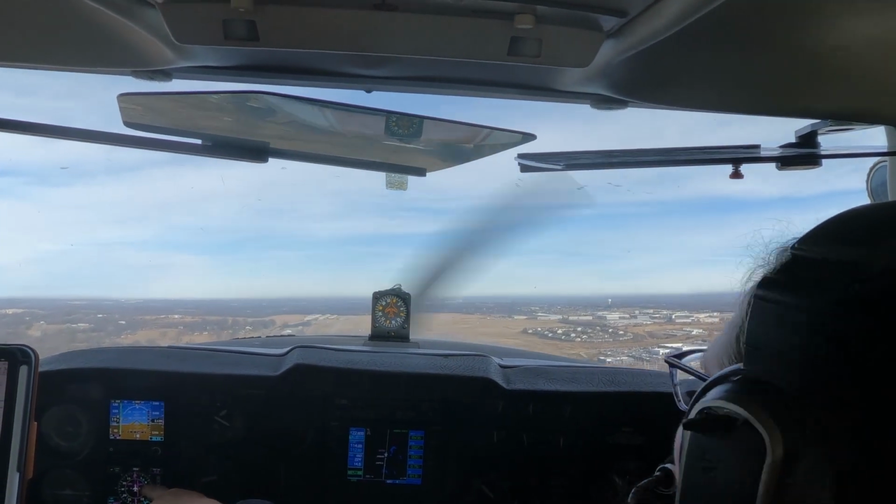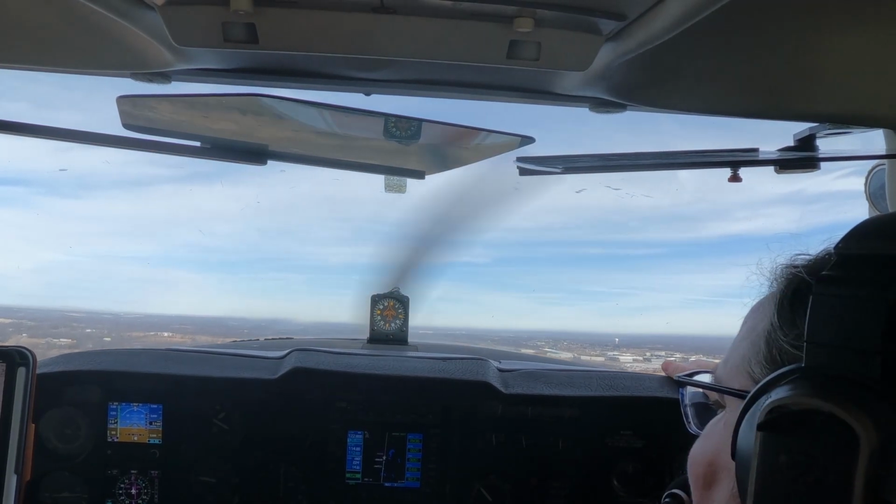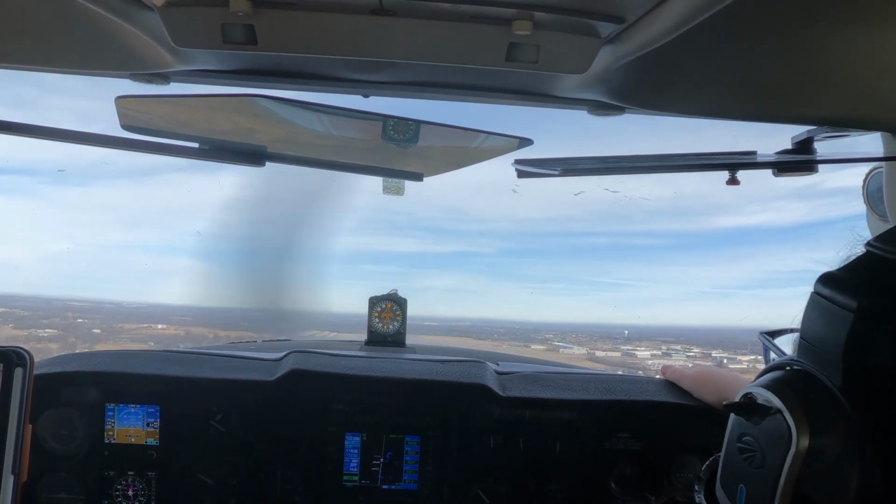That was like such a tiny little bit off, and it puts you over the taxiway. So that's how sensitive these things get.